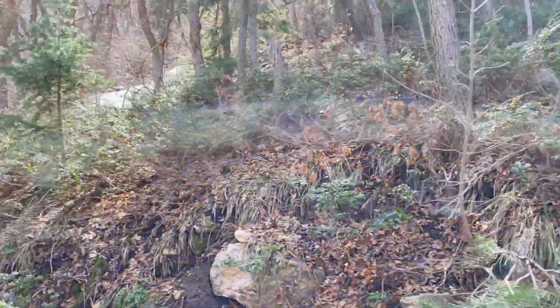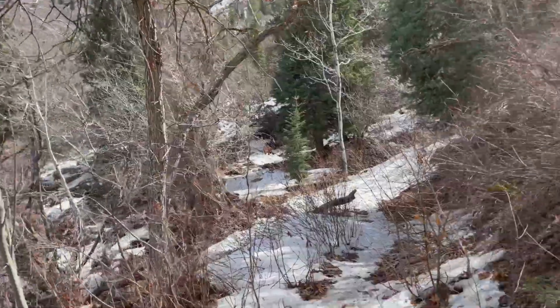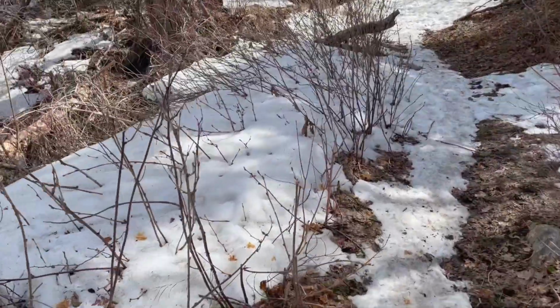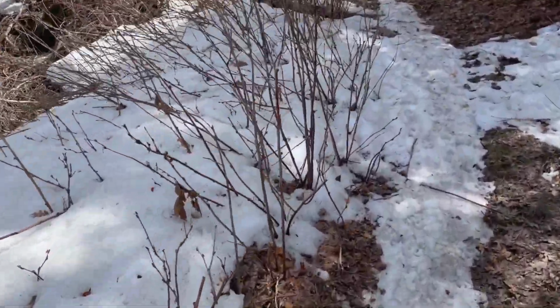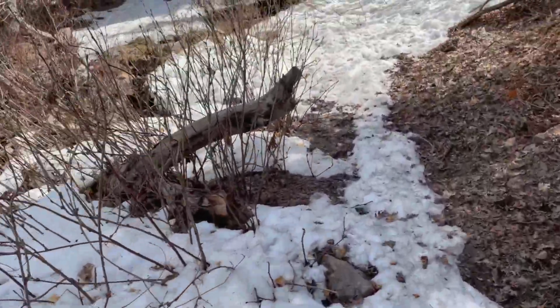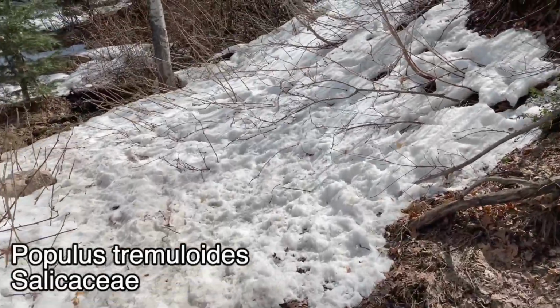Bit of a cut right here, but I finally found myself in this nice mixed conifer and deciduous tree forest, which is pretty cool. I'm not sure what these shrubs right here that are leafless are. They look pretty cool. At first I thought maybe Sambucus, but they're not. They don't have the right branches and they have different flowers I can see that are dead from years past.